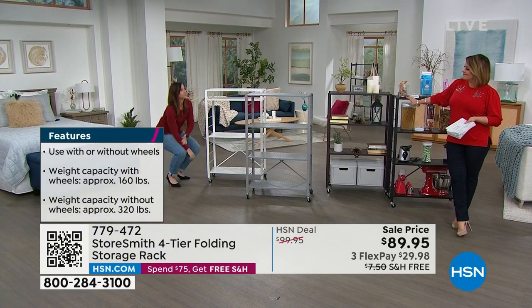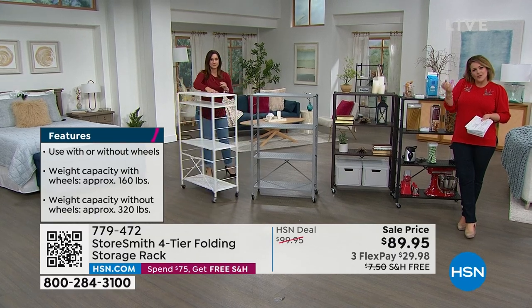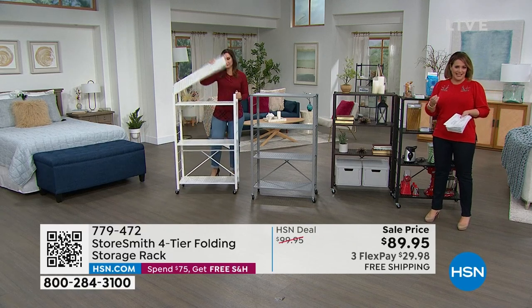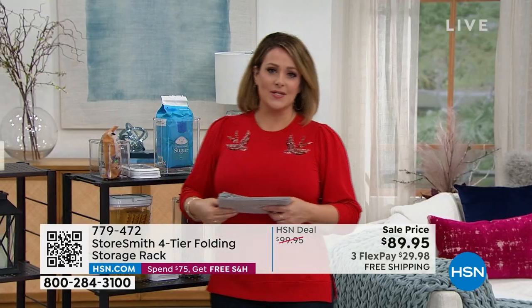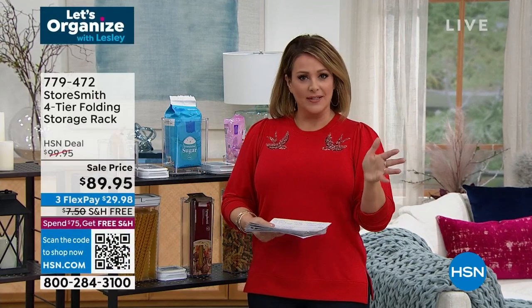Powder-coated steel as well. I love that these are indoor-outdoor. I love that they've got the little perforations, so even if you're putting smaller things on that, it's not falling through the shelves. But more importantly, you get to decide how you want to use it. It's not like a piece of furniture you saw in a catalog, where you get what you get, right?